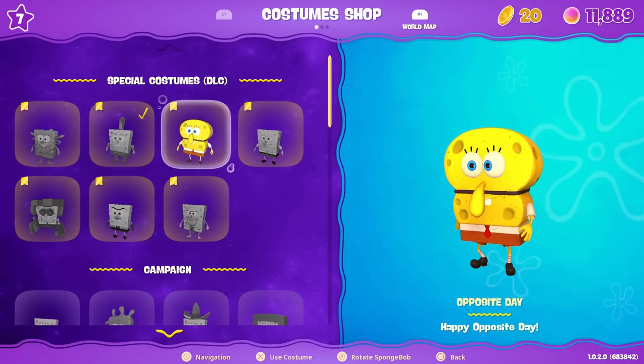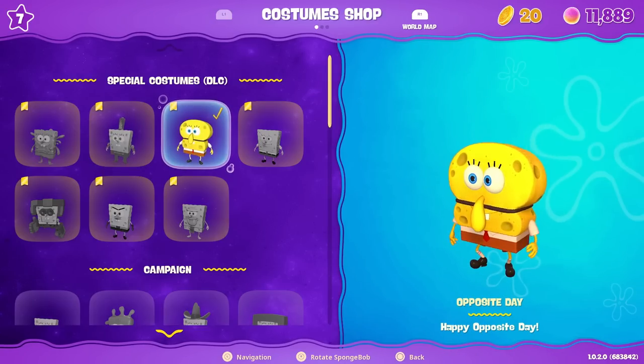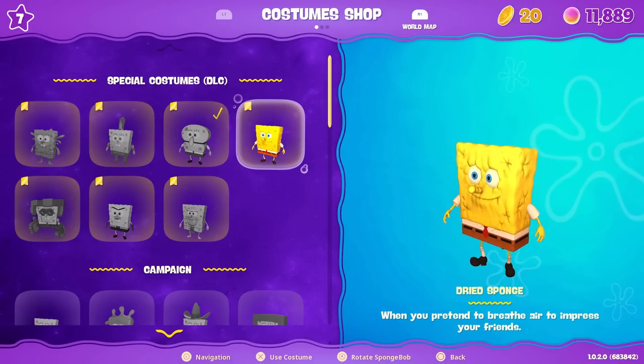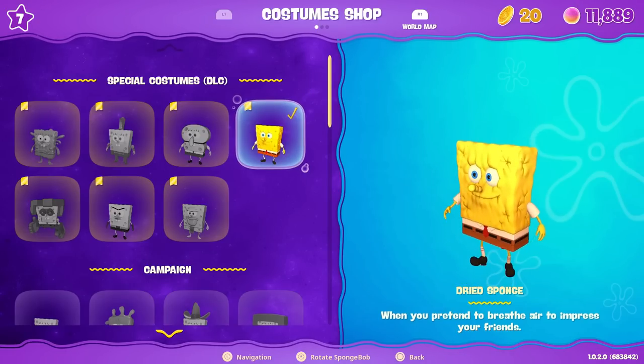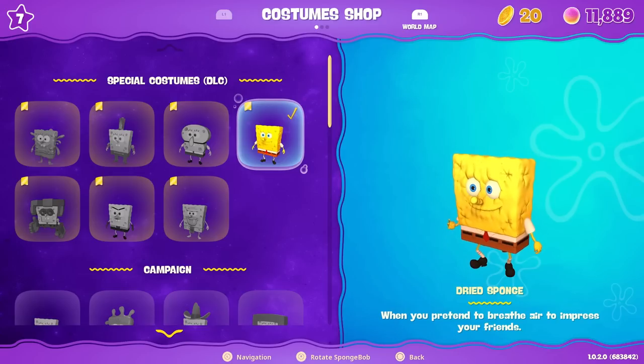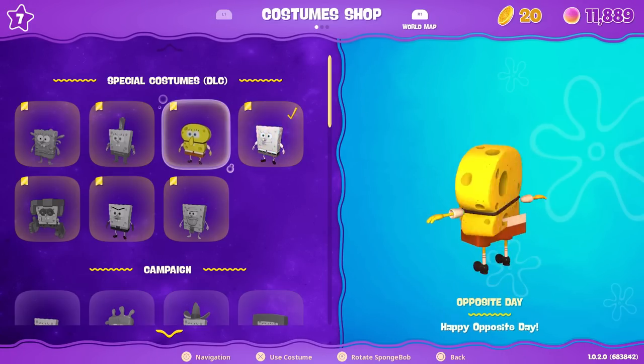We have Opposite Day, Happy Opposite Day, where he dresses as Squidward. I love that one, that one's great. We have Dried Sponge, when he pretend to breathe air to impress your friends. This is when he tried to go in Sandy's tree dome without a water helmet, I guess it could be called. It gets all dried out, sort of looks creepy, doesn't it? Ugh. I don't know if I like that one.